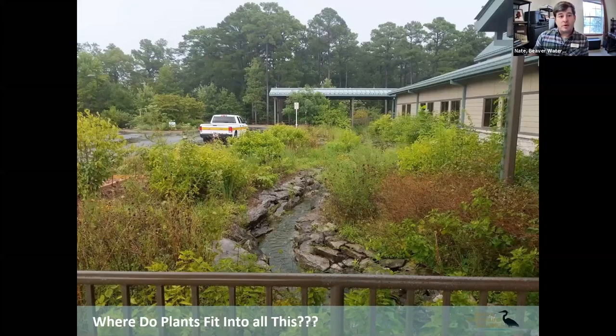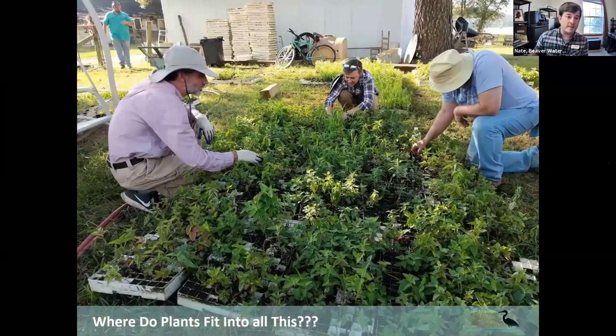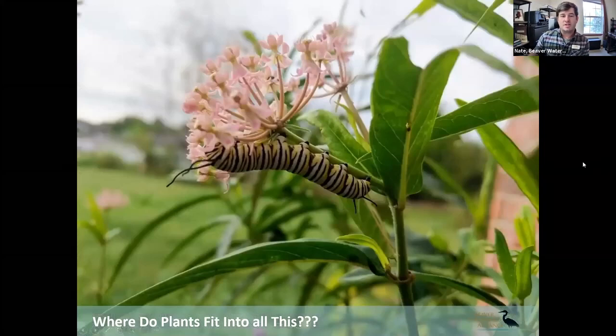Whenever a stream bank restoration is done, native trees and shrubs are used to reinforce those stream banks. In low impact developments, native plant materials are used for bioremediation, wetland habitat restoration, and wildlife habitat improvement. Native plants are needed in each and every one of these levels at some point. You can say they're foundational.